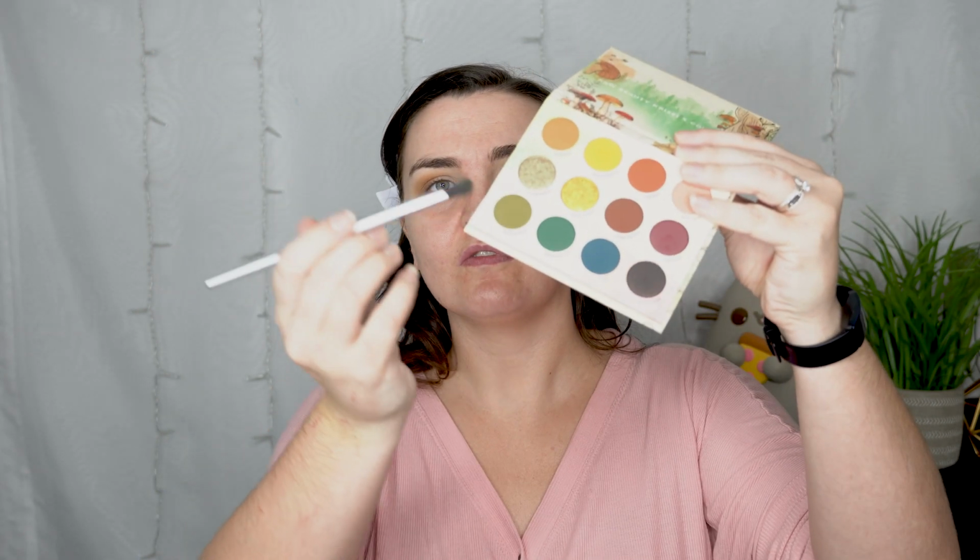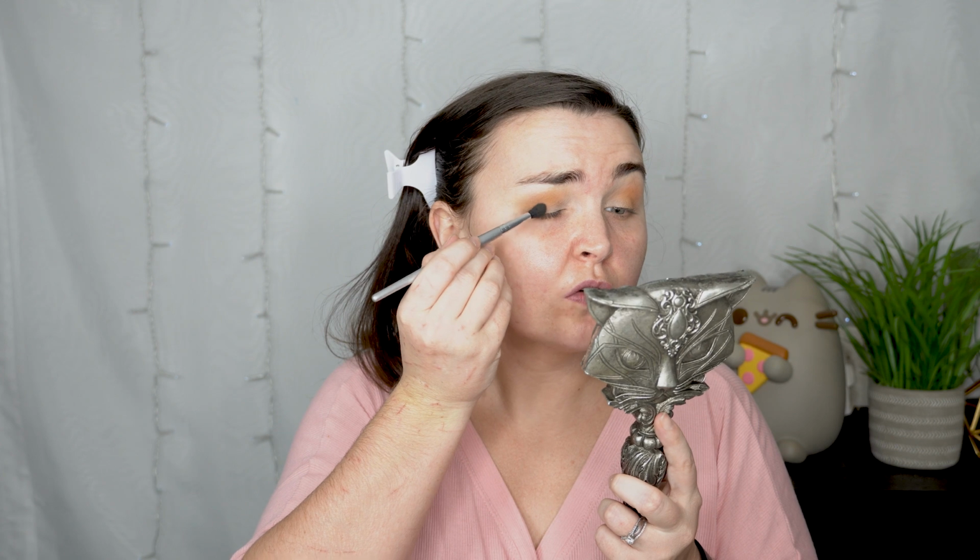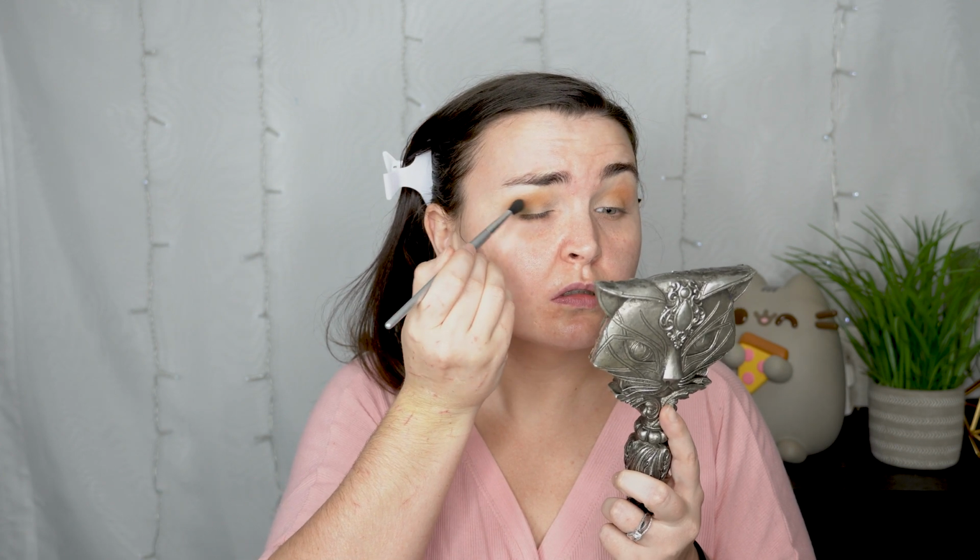Okay, I'm gonna go in with the shade Fiddlehead next, which is this bottom green. Ooh, it's so pretty. I'm gonna put that on the outer corner. And I think I might actually put that in the inner corner too. I've never really done a halo look, but why not try it today? And the whole time I've been using the same brush, by the way. I just keep color switching in between the colors.